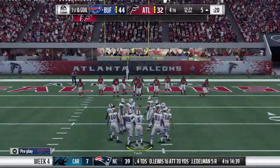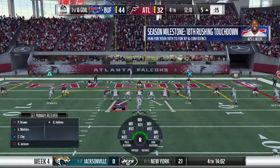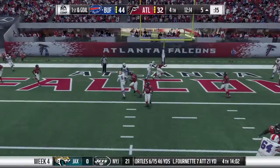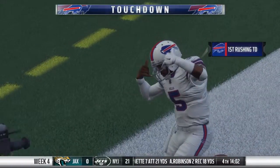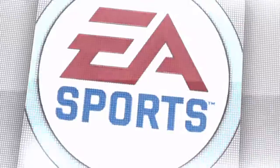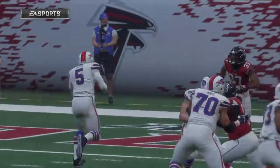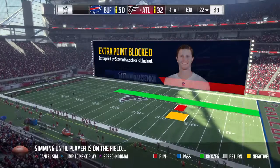The Bills passing game, getting them down the field. They've got another first down. Those are the kinds of plays right there that show you why he's the number 3 man in the NFL in terms of receiving yards. And he will score. Touchdown, Buffalo. Tyrod Taylor, a 5-yard touchdown run. And the Bills will extend their lead. That was not a designed run. It was supposed to be.